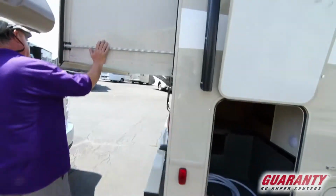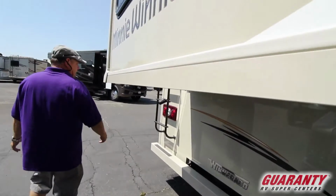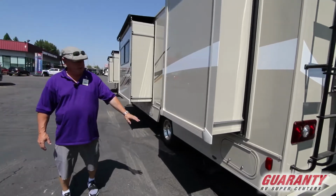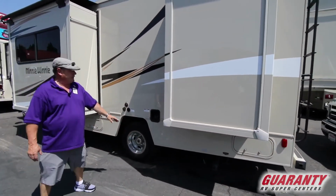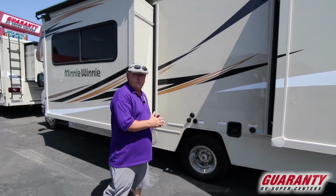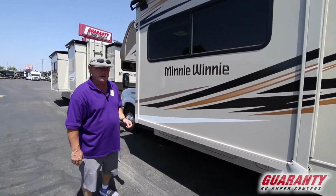And this is that slide out that goes straight out the back that gives us a longer coach that we drive as a short coach. Easy access to our dump station. This has the Santa flush system on it, which is going to help reduce the odors and stuff inside the coach from the waste tanks. This is our living room slide here.